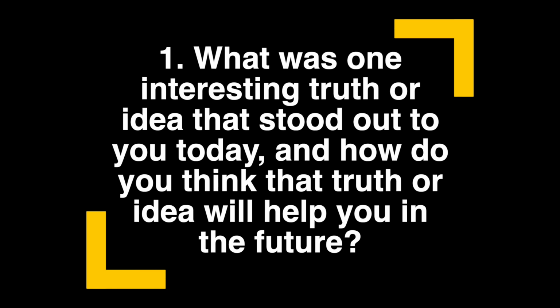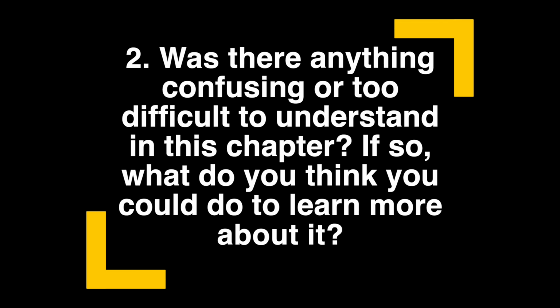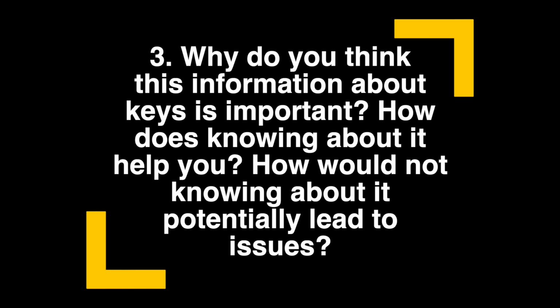What was one interesting truth or idea that stood out to you today? And how do you think that truth or idea will help you in the future? Was there anything confusing or too difficult to understand in this chapter? If so, what do you think you could do to learn more about it? Why do you think this information about keys is important? How does knowing about it help you? How would not knowing about it potentially lead to issues?